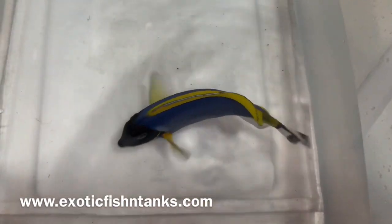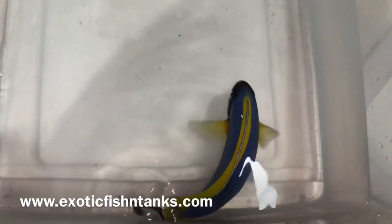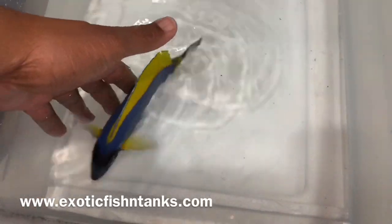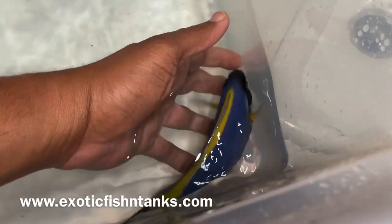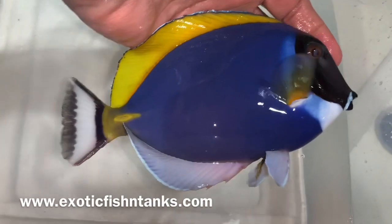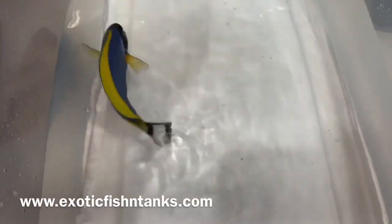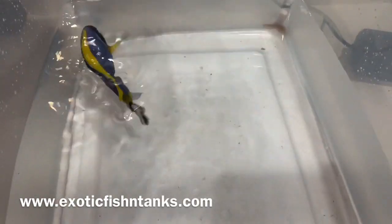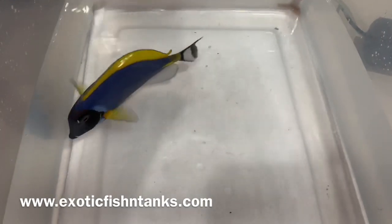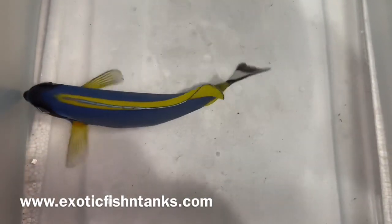And what this beauty is, is an 8-inch Sri Lankan powder blue tang. Look at how not all fish, as you've probably heard me say before, are created equal. Look at how blue this Sri Lankan powder blue is. You very seldom see powder blues 8 inches. Very seldom. They don't ship all that great from far distances this size. But this is a beauty. Look at how thick it is.